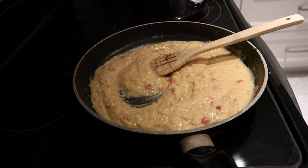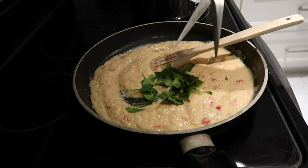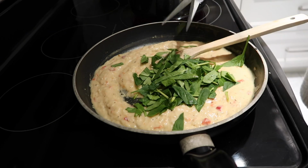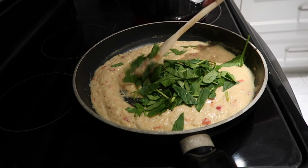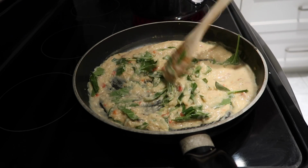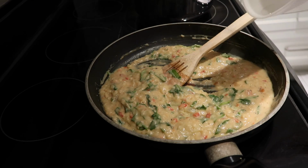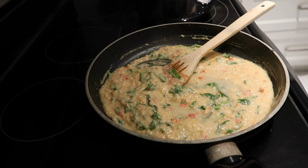At this point, I do want to add my spinach inside of there. My favorite tool in the kitchen, which is the kitchen scissors. I think that's as much as I'm going to put inside of there because we're also going to be using parsley. We're just going to cook this down a little bit, and you guys, to be honest with you, we're almost done. It is a little bit thick, I noticed, so I'm going to add just a little bit of water inside of there.